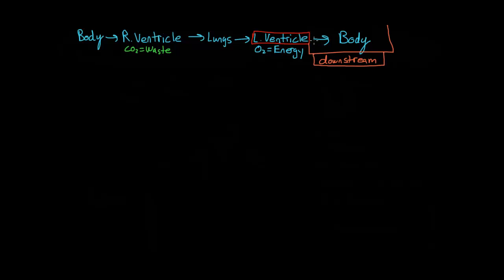If we're not getting enough blood, which we could represent as a little small arrow, we're not getting enough O2. If we're not getting enough O2, we're not getting enough energy. If we're not getting enough energy, we're going to feel fatigue. So this is a big symptom in patients who are suffering from heart failure. That's the downstream set of problems.